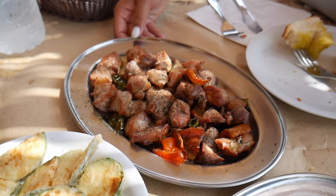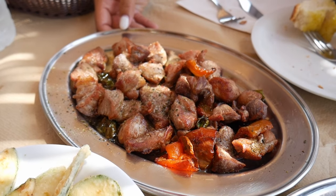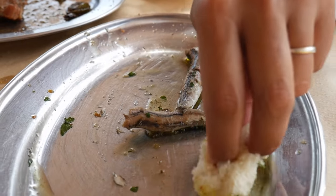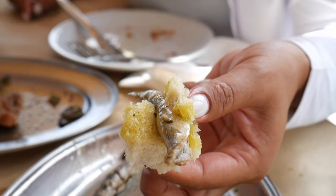Fantastic. Greeks have figured out every perfect way to cook pork. This is one of them. There's not a lot to it. The fresh pork, oregano, some salt, pepper, and the bell peppers to add a little bit of a veggie sweetness to it. So good. Making sure we get all of this garlic olive oil on here. Wow.